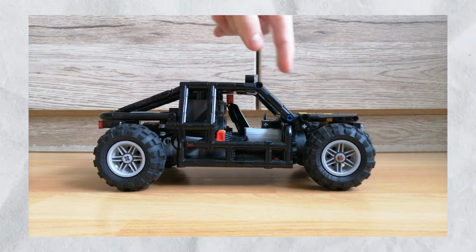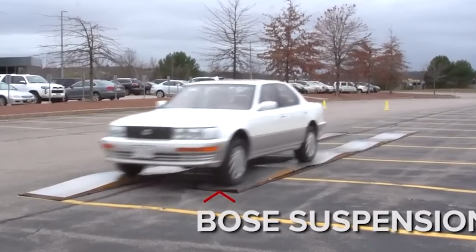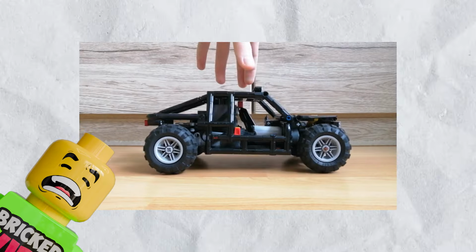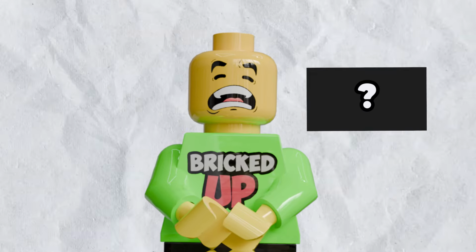For those of you who do not know, suspension is something that cars have to make bumps and ridges in the road a lot less noticeable. They basically make the road feel flatter than it actually is, and this is why Lego Technic is so popular nowadays, because it's so realistic. But there is one experiment I have found that is nowhere near realistic.